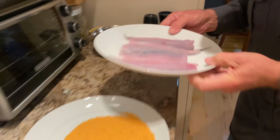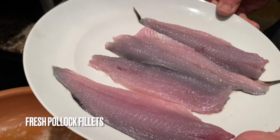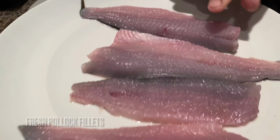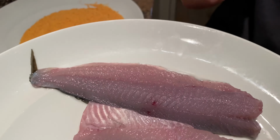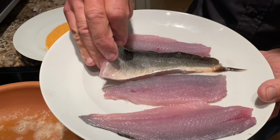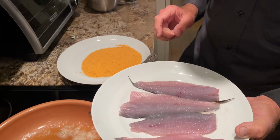Look at these fillets. If this isn't mouth-watering, I know if I had some of my friends that like sashimi and sushi, they wouldn't even want these cooked, just cut into slices. So what I've done is I filleted them. These nice fillets, but look, I scaled these, but you don't have to scale them because their scales are like the scales on a small bait fish.